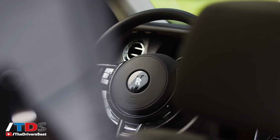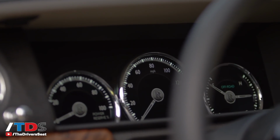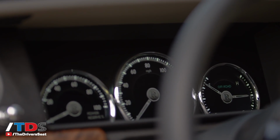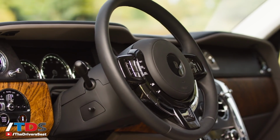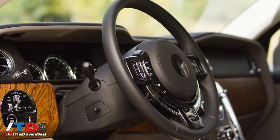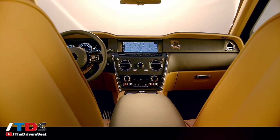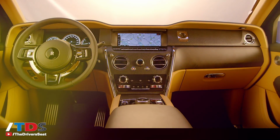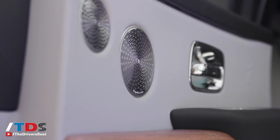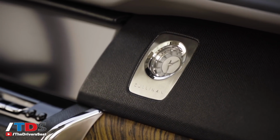I love every touch point on this car, from the leather on the steering wheel to the metal around the dials to the organ stops here for the vents. You know, every detail is just right. You have this book matched wood veneer that mirrors itself as it goes around the car. Hand stitched leathers are unbelievable. Leather headliners. A bespoke sound system, a really nice navigation and entertainment system on the dash.